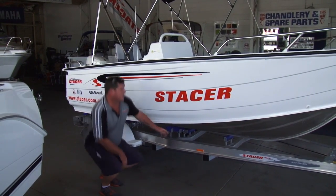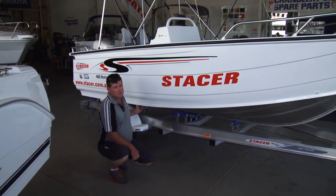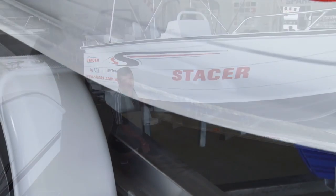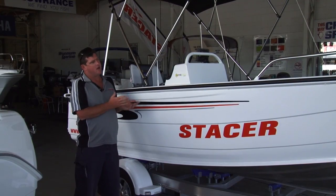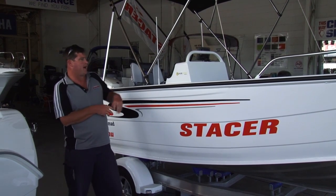To compensate for that V, we have reverse chimes. So underneath here, we have two large platforms. When the boat's at rest, you have those platforms on the water surface, making it extremely stable. This boat here being slightly larger, it's going to handle a lot more bay conditions for you, maybe a little bit of light offshore work.